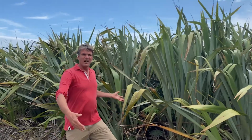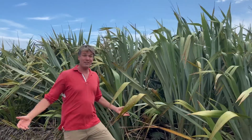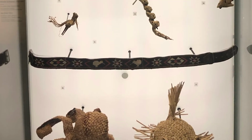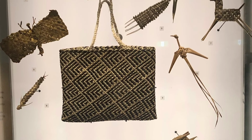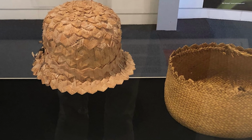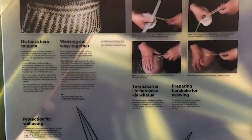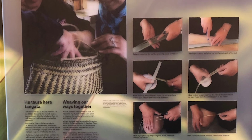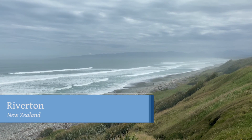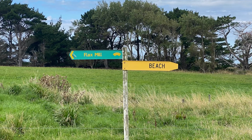These plants here are New Zealand flax, an indigenous plant that is very abundant. For centuries, the Maori have been making garments, baskets and works of art with the long leaves of New Zealand flax, which they call harakeke. The European settlers used flax mills to extract fibers from the leaves. There is only one left in New Zealand. Let's visit it!